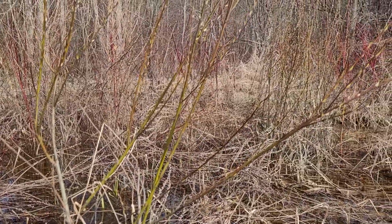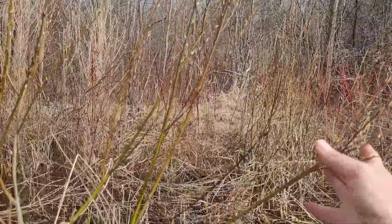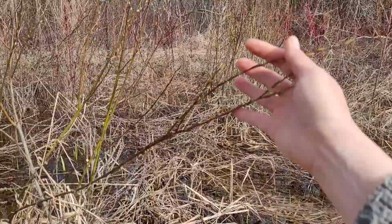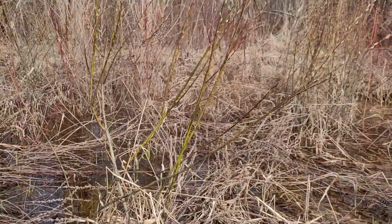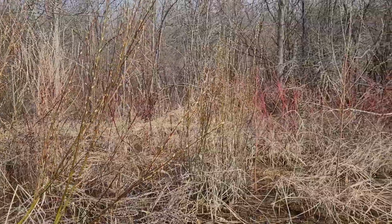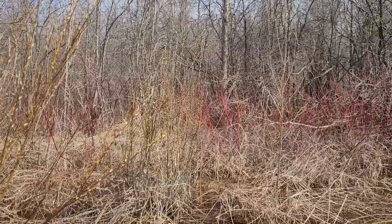You can see the beautiful green stems there of this willow. So if you're into basket making, like I've been trying to do, there you go. Now, you don't want to take it right now, it's about to leaf out, but willow's really good. See, it's really bendy. One of these days I want to make willow furniture. I think it'd be great. You can see all through here, lots of willow, lots of dogwood. You can even weave some dogwood in there too, get that beautiful red color.